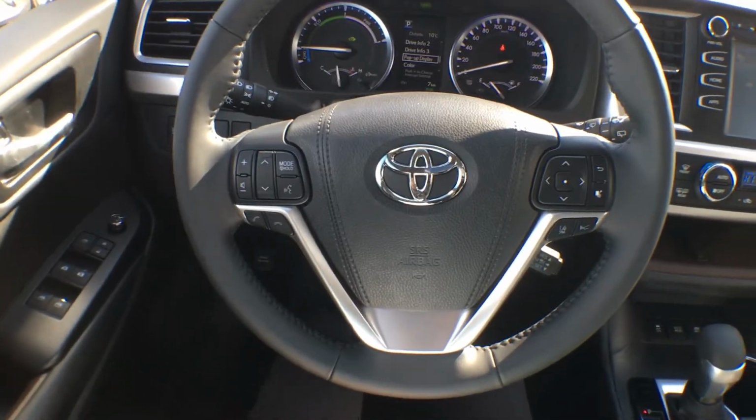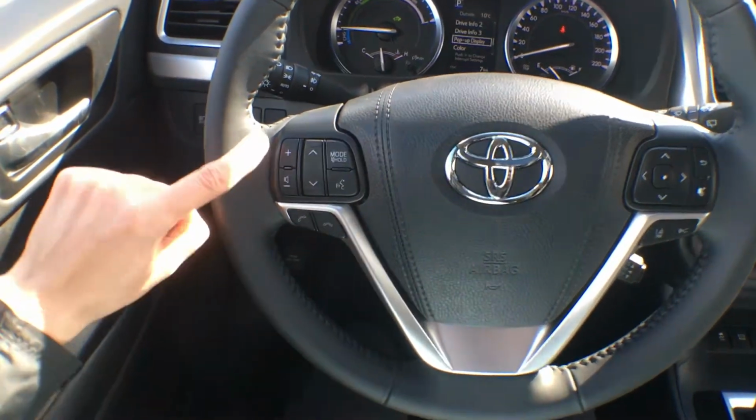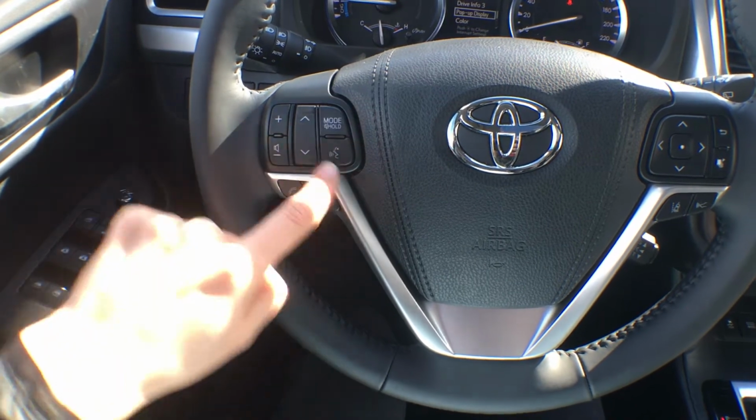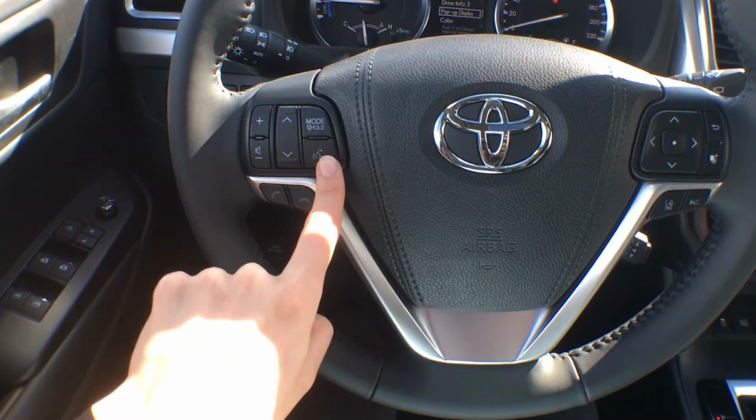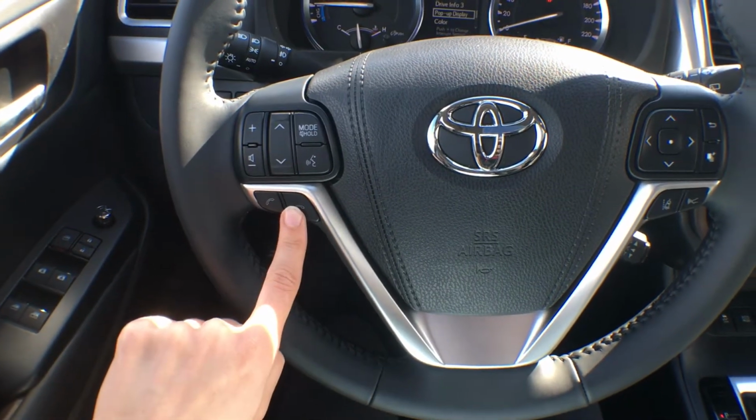On our steering wheel, we have tons of controls. They are mostly for audio visual, so you do have your volume up and down. You have your up and down arrows, as well as your mode and your voice recognition, which works absolute wonders, by the way. You have your pickup as well as your hang up for Bluetooth.